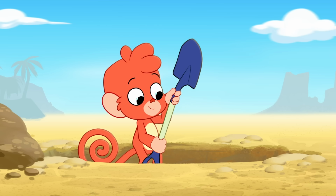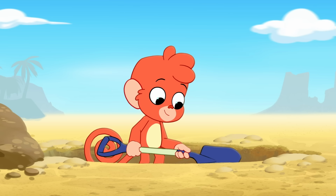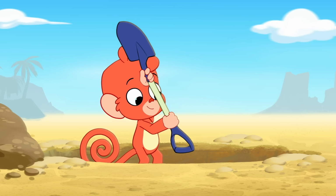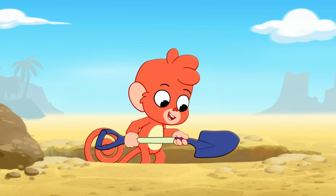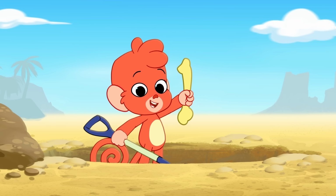Hi, Baboo! Are you digging for dinosaur bones? Mm-hmm. Haha, cool! Wow! Baboo has found some dinosaur bones. Let's find out which dinosaur they belong to.